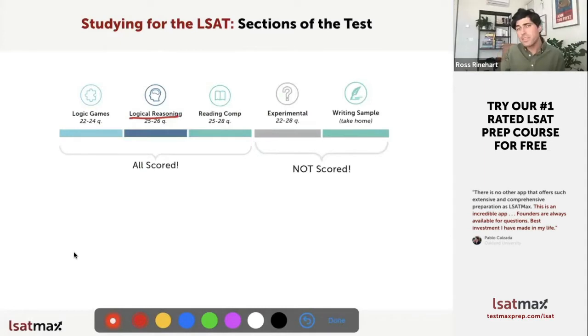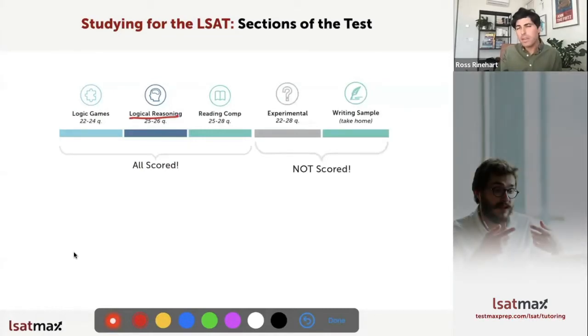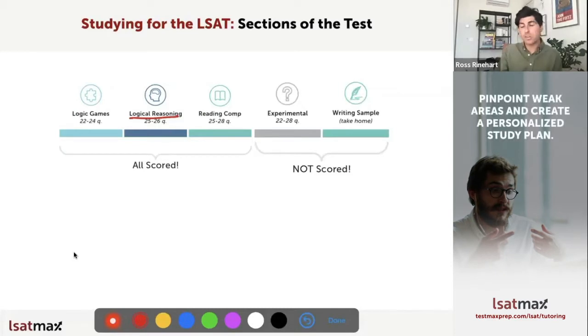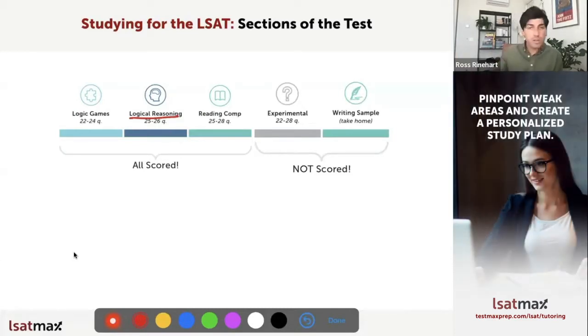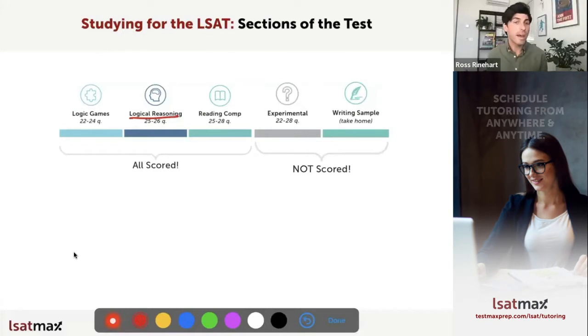What is that? Well, that section features between 24 and 26 multiple choice questions. Each question has a brief paragraph, and usually that paragraph contains an argument. And then you'll be asked a question about that argument. They might ask you what's wrong with the argument. They might ask you what's the main conclusion in that argument. They might ask you how to make that argument better or worse, or maybe some beliefs or assumptions that the person making that argument has.